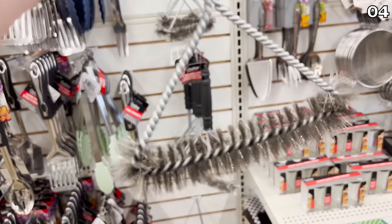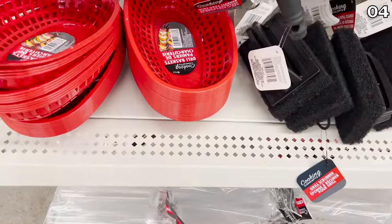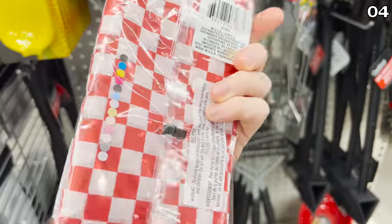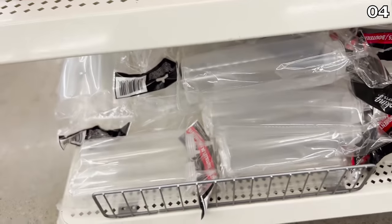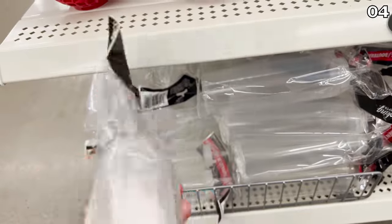But this one did look sturdy, which is why I'm including it. And to bring a retro diner feel to your next meal, I love the selection of the Made in the USA baskets and liners. You can score four baskets for $1.25. 15 wax liners are $1.25. And the clear condiment bottles, not only for mustard and ketchup, but also great for salad dressing or sandwich sauces.